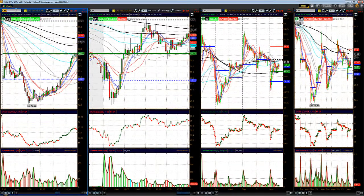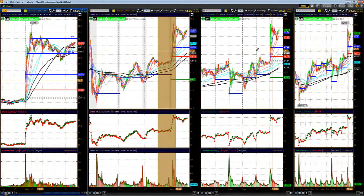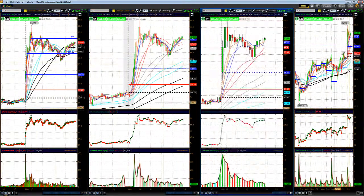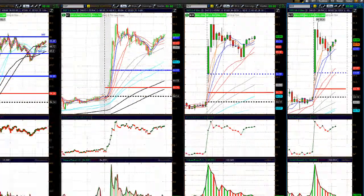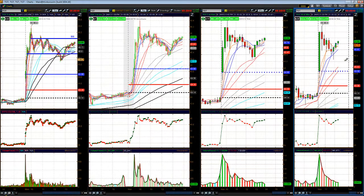My partner was talking about Target being a strong stock this morning, so we're looking to see if Target moves back to the top side. And you can see Target on the 15-minute chart here is moving back to the top side. Keep this stock on watch for a move back up towards 66.22, maybe even 66.40 if it gets going there. Apple was weak today.